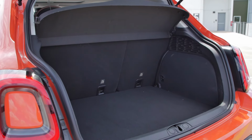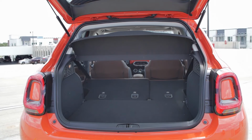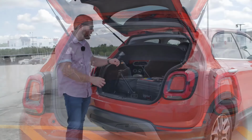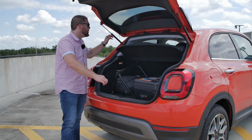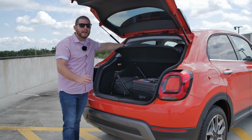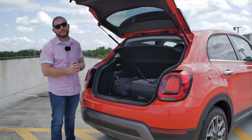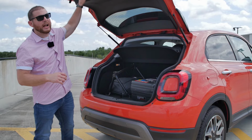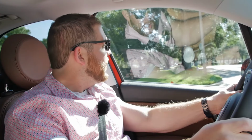As you can see, we have our camera equipment in here, and I do not have room for anything else. I'm not even 100% sure that you'd be able to get a set or two of golf clubs in here. Now, the seats do fold to open up about 40 cubic feet of space, but that can only be done from the second row. There's no latch to pull them down from back here, making the 500X just a little bit of an inconvenience.